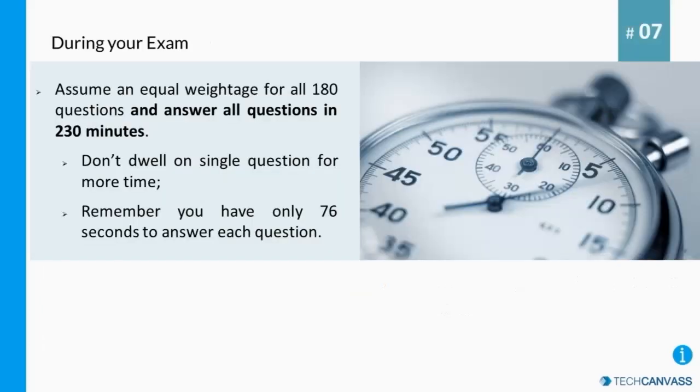Here are the most important tips which you need to follow during your exam. Remember, your exam has 180 questions, 180 problems, 180 different scenarios, for which you need to suggest the right answer in 230 minutes, which means you are given only 76 seconds for each question. So you need to assume an equal weightage for all these 180 questions. Don't dwell on one single question for more time.